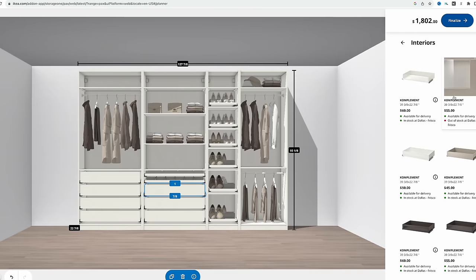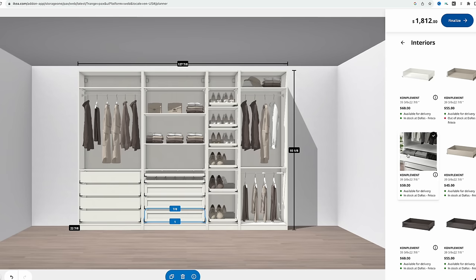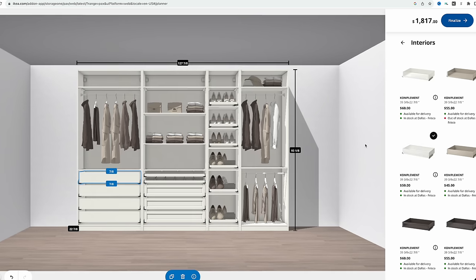Now, IKEA has added new facing for the drawer, so I'm going to change these facings to this complement drawer. They're a little bit more, and the glass facing is definitely more expensive, but it just looks better and gives a more luxurious vibe to your PAX planner. After that, everything is pretty much done, and this is what we have so far. Now all we have to do is add in the lighting.